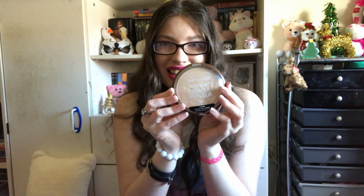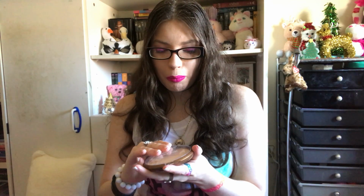It could work. If only powders were made in this size, why aren't setting powders made in this size, like in a pan form? I don't like loose powders because that's too messy for me. Like, I don't even like loose powder blushes because it's too messy. But why aren't setting powders made this size? Because then maybe it would last a little bit longer.